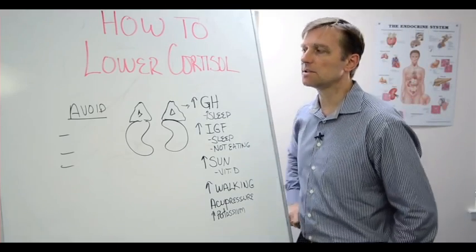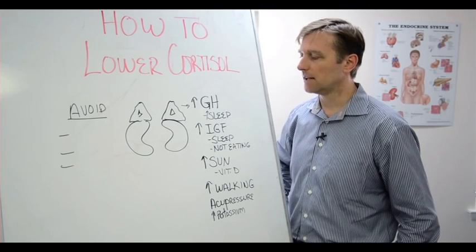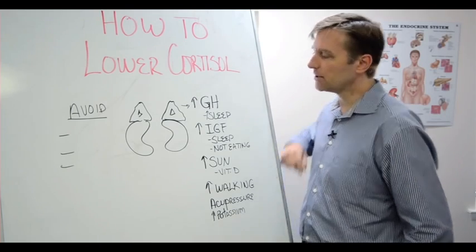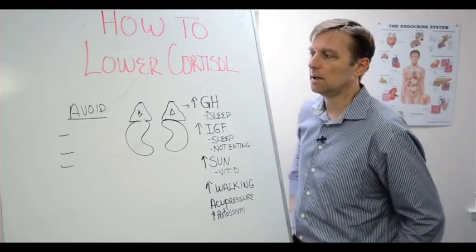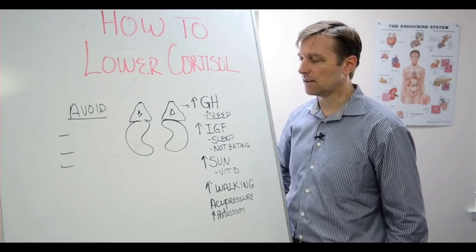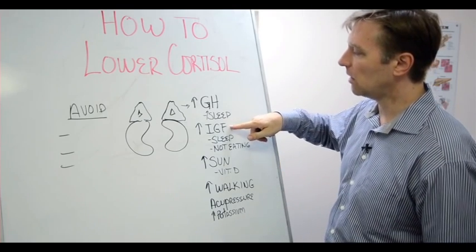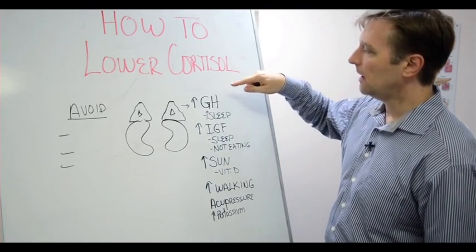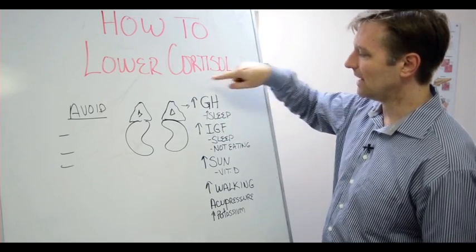So if you're just grazing all day, eating all day long, and never give your body a chance not to eat, then you will not trigger growth hormone unless you're sleeping really good. So I recommend 2 to 3 meals a day if you really want to stimulate this, and not too many snacks. And you'll find that your IGF will go up, because anything that increases growth hormone will also increase this one here. So these kind of work together right here.